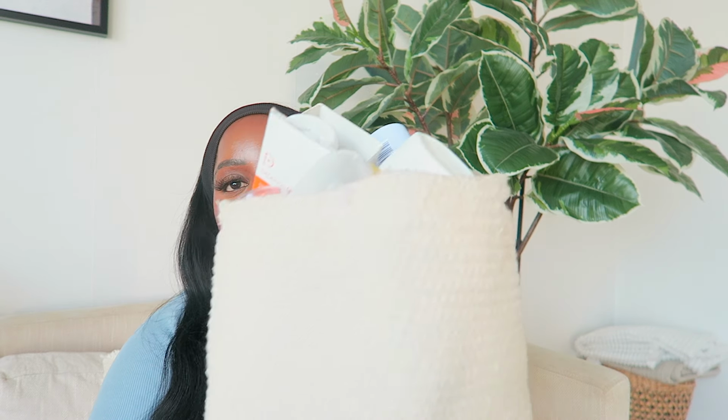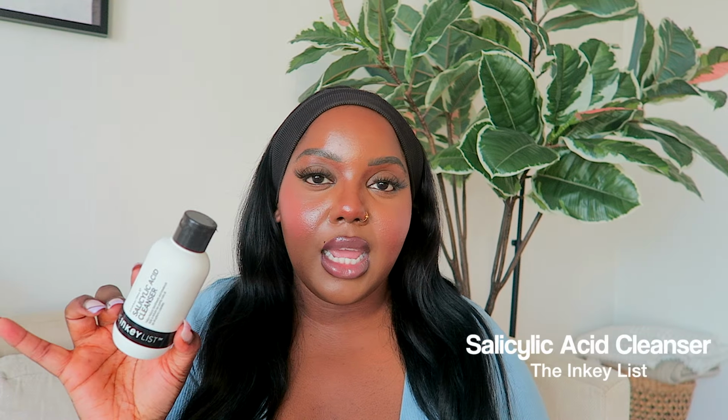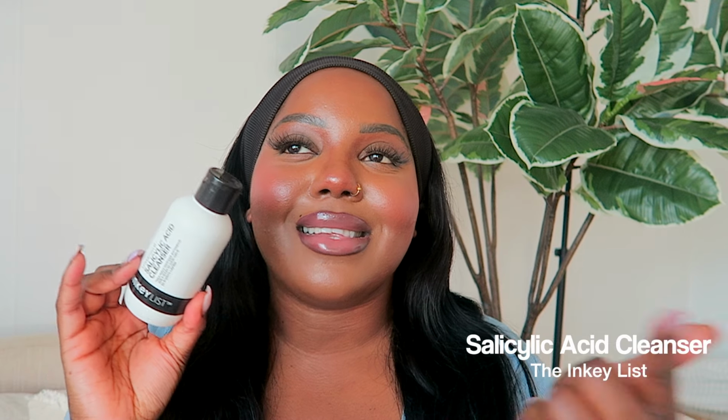I've got my empties here. I keep all my empties here. Let's start off in no particular order. This is one of my favorite cleansers of all time, like all time. Salicylic acid cleanser from The Inkey List. Like, I love this. If you're not using this, you are missing out.